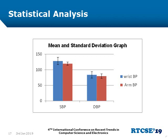So, in blood pressure, of course, this is a comparative analysis between the readings that we have got from wrist BP and arm BP, and we have compared the systolic blood pressure of wrist with the arm. Likewise, diastolic blood pressure of the wrist and the arm. And here you can see very clearly that the standard deviation of the arm BP is comparatively lower than the wrist, and the same goes for mean systolic blood pressure and mean diastolic blood pressure.